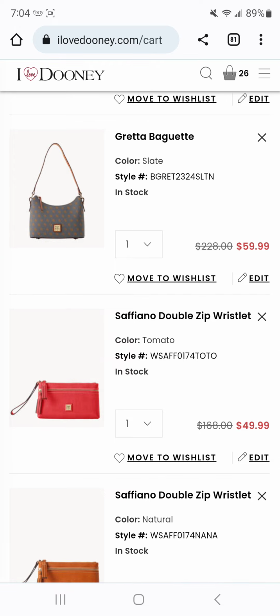The Gretta Baguette is on clearance for $59.99. Again, no code needed for the $59.99 price. Only color available is slate.